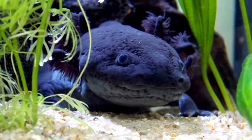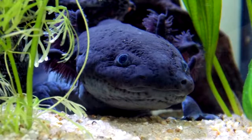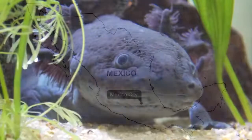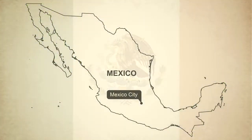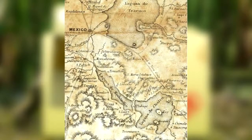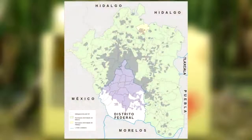This wouldn't be an issue if the only place they're found in the world wasn't being drained for drinking water and contaminated with city pollution. Axolotls are from Mexico, living wildly only in the waterways surrounding Mexico City. They were once abundant in Lakes Chalco and Xochimilco, but Lake Chalco no longer exists, and Lake Xochimilco is now just a system of canals.